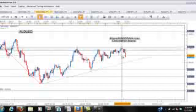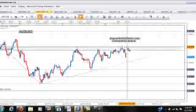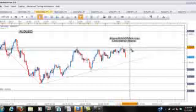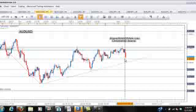I was setting this trade up throughout the week, looking for a break through the end of the week. I was looking for a break of either the 104.10 level or the 103.25 level, as a real indication that the pair is moving lower.